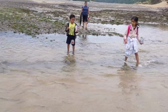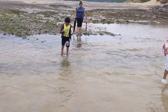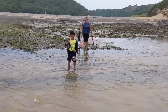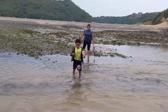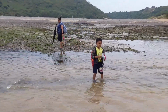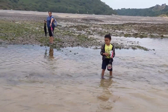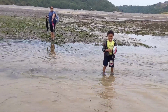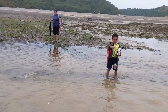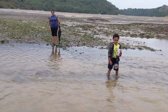No, that's not. Pull that. That's it. Come on, you coward. Well, where else are you going to go? Slowly, one step at a time. Come on, you can do it. You wait for mummy then.